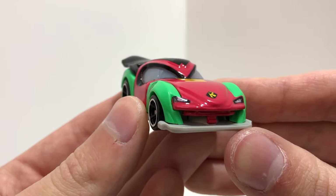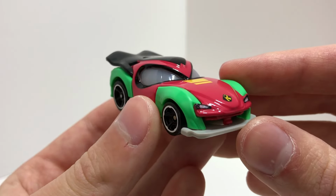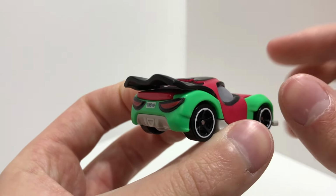So Robin, of course, is the leader of the Teen Titans, and his sports car looks like it might be one of the coolest and maybe even the fastest on the team. But the best thing about this character car is the way that it captures the look of Robin. So we have the red shirt, the R on the front end, the green fenders, which are like green sleeves, and green toward the rear like his pants.